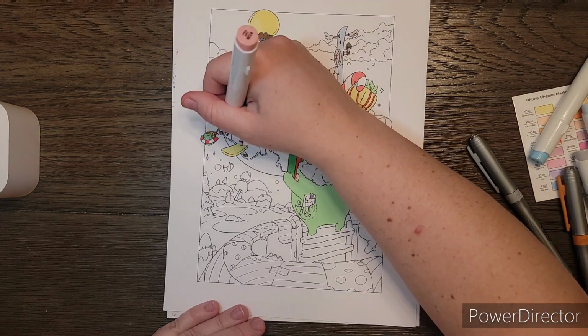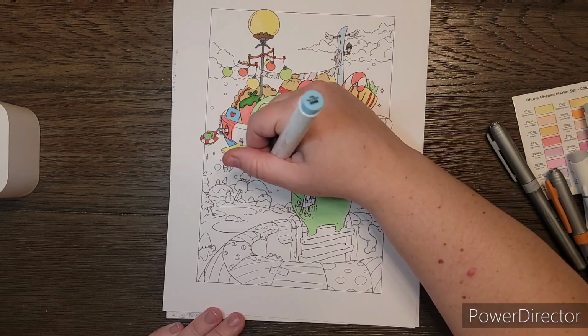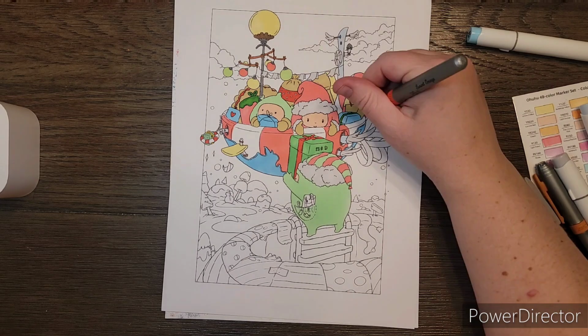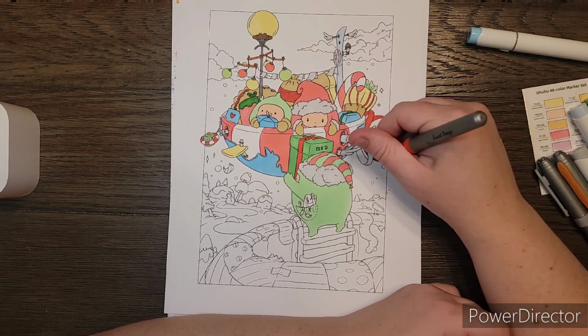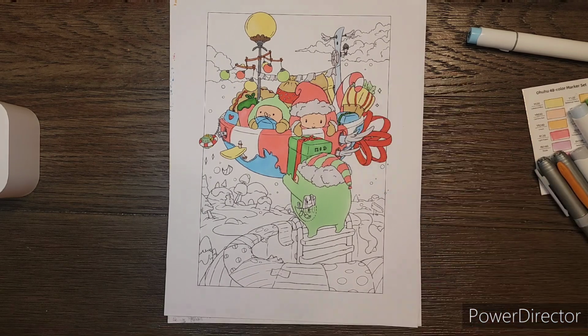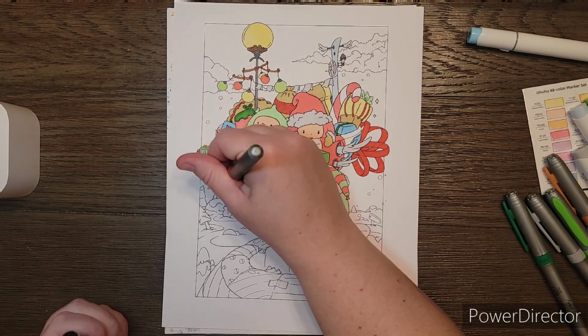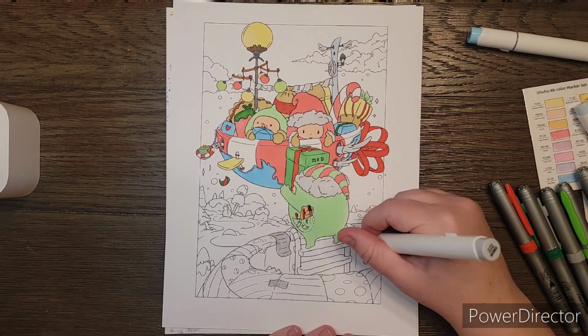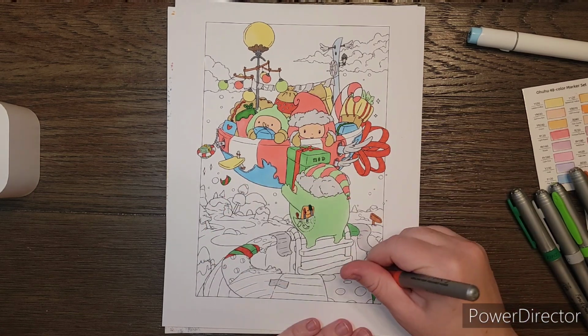I did the speed coloring in marker, so you guys can just see my process of marker basing a page, and then I start to go in with the pencils. So let's see if I can finish these questions before I finish my page here. I'm going to start with the Color Your Season tag.